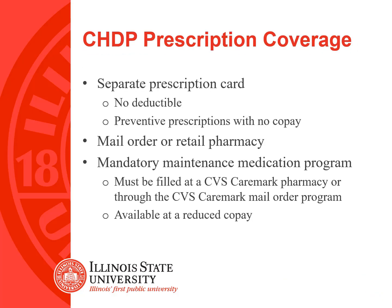The Consumer-Driven Health Plan offers prescription coverage. You will receive a separate prescription card to use when filling a prescription in this plan. The plan has a qualifying list of drugs to determine the cost of the prescription. Preventive prescriptions are available with no copay and are not subject to the plan year medical deductible. In addition, other certain prescriptions or supplies that are considered preventive per IRS guidelines are covered at 90% and do not require the medical deductible to be met.